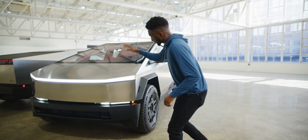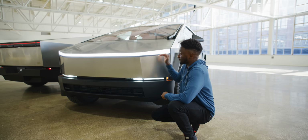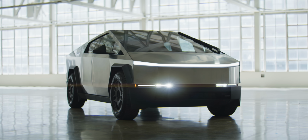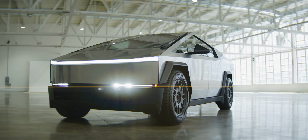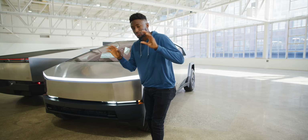Here, first of all, stainless steel and black plastic. That's mostly what you're working with here. And the front, I think it has a good angle, to be honest. I'm a sucker for a light bar, but the actual headlights are down here so they stay out of people's eyes. In general, it's like a square jawline, no curves, just angles.